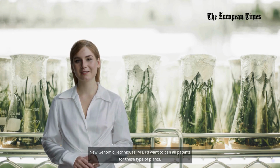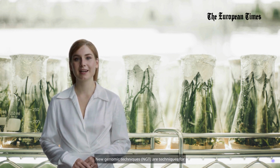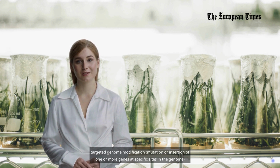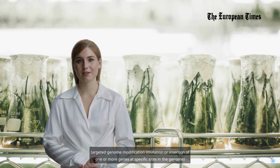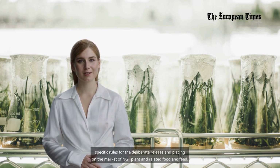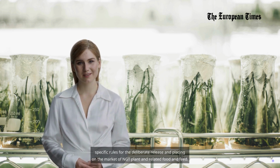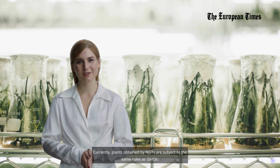New Genomic Techniques: MEPs want to ban all patents for these types of plants. New Genomic Techniques, NGT, are techniques for targeted genome modification, mutation, or insertion of one or more genes at specific sites in the genome. The proposed regulation, in line with the European Green Deal and the farm-to-fork strategy, lays down specific rules for the deliberate release and placing on the market of NGT plants and related food and feed. Currently, plants obtained by NGTs are subject to the same rules as GMOs.